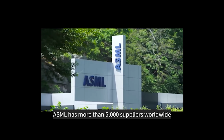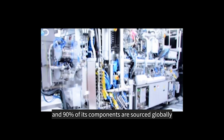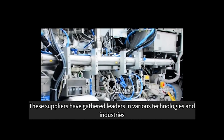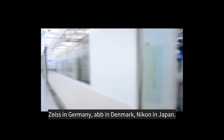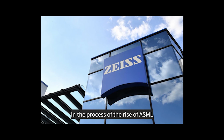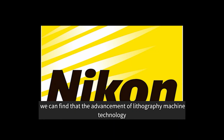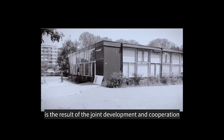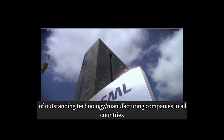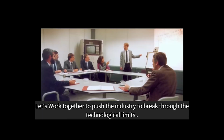ASML has more than 5,000 suppliers worldwide, and 90% of its components are sourced globally. These suppliers have gathered leaders in various technologies and industries. Zeiss in Germany, ABB in Denmark, Nikon in Japan. In the process of the rise of ASML, we can find that the advancement of lithography machine technology is the result of the joint development and cooperation of outstanding technology and manufacturing companies in all countries. Let's work together to push the industry to break through the technological limits.